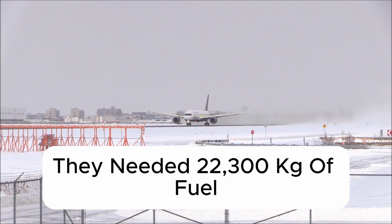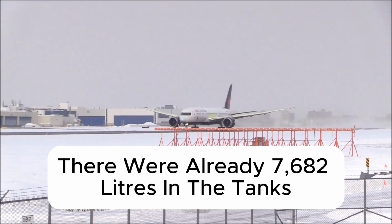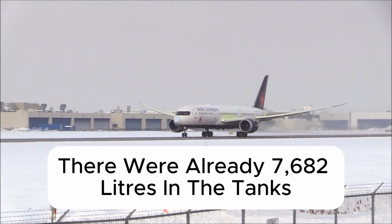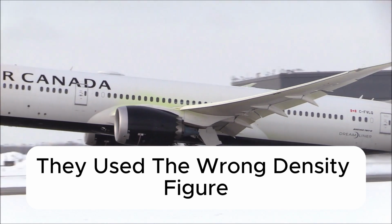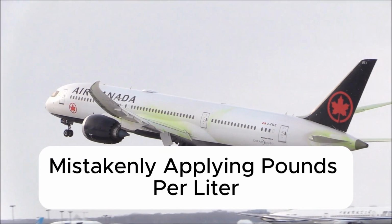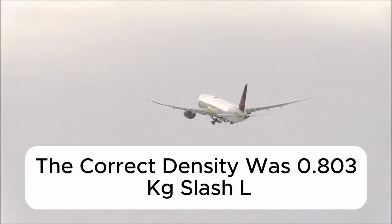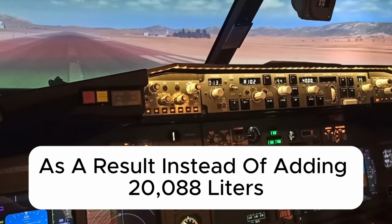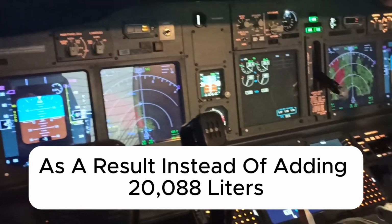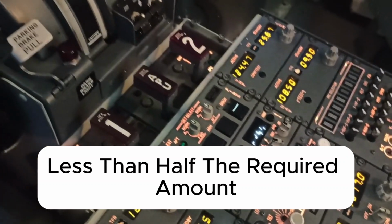They needed 22,300 kilograms of fuel. There were already 7,682 liters in the tanks. To convert this to kilograms, they used the wrong density figure, mistakenly applying pounds per liter instead of kilograms. The correct density was 0.803 kg/L, but the conversion was done using 1.77 lb/L. As a result, instead of adding 20,088 liters, they added only 4,917 liters, less than half the required amount.